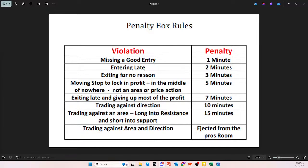If you exit for no reason, 3 minutes out. Moving your stop arbitrarily to lock in profit in the middle of nowhere, not at an area or price action, 5 minutes, guys. Exiting late, giving up most of the profit. We've all done it. That's good. Go run a lap. You're done. Go to McDonald's, get a Big Mac, drown your sorrows.